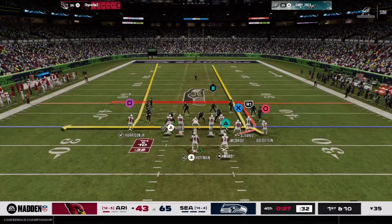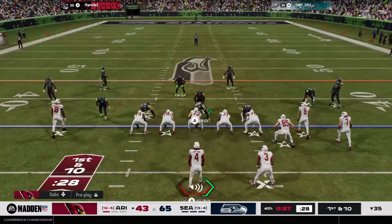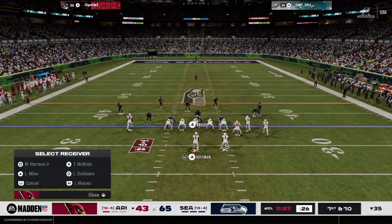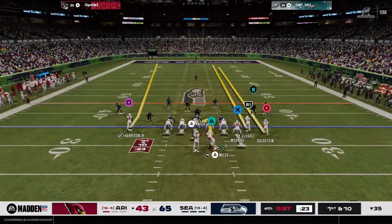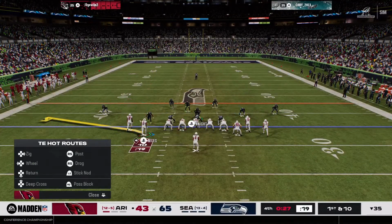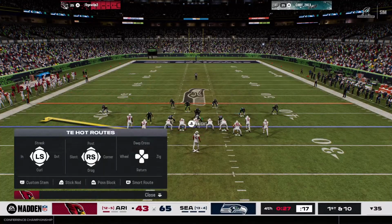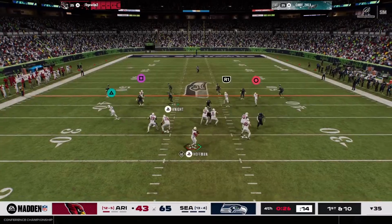Hot 70. Check flag. Panther 11. Trap 60. Mustang 19.